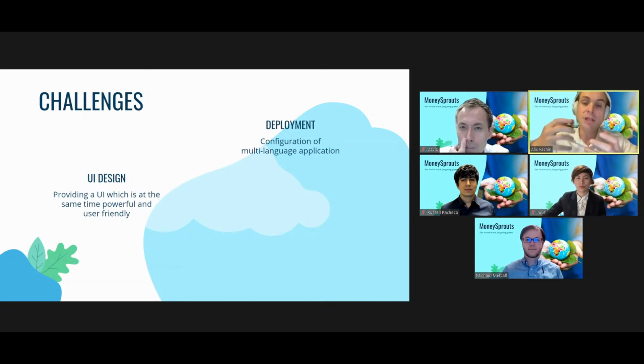So we discussed for a long time to strike the right balance between a UI that was too simple and offered too few functionalities, and a UI that would be too complicated and too confusing, but would be powerful enough to attract the user with good features.